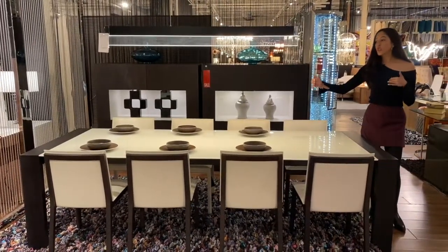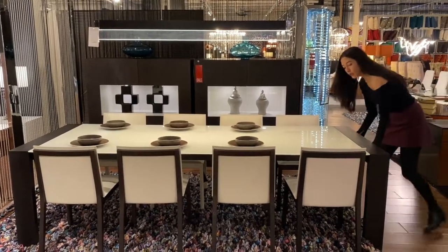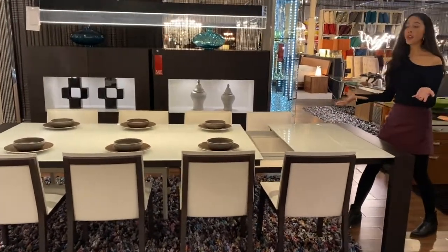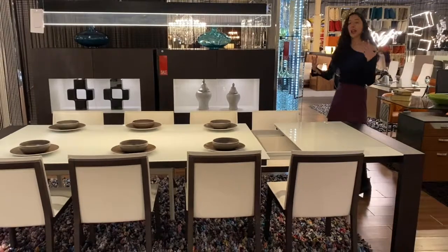Also, it's extendable. As you can see here, it's fully extended. You can fit 8 to 10 people, but sometimes you need a big table. So it's very easy to adjust. Just pull it back here, and this piece, you can just put it inside, and then here you have it, a table from 6 to 8 people.